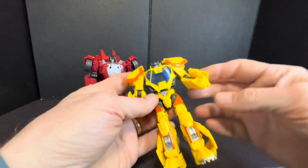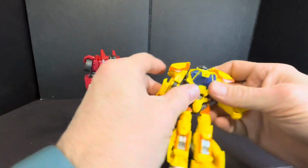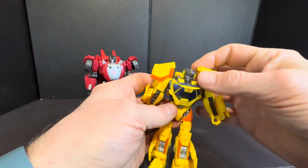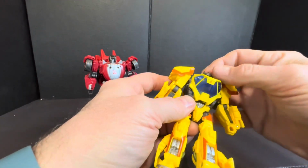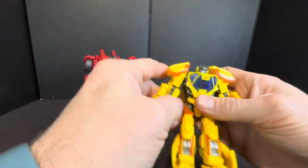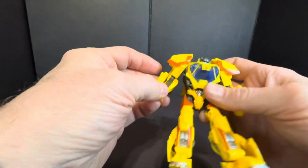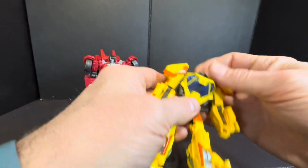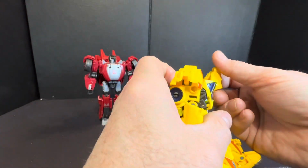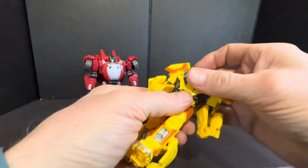Okay, let's start with the head. It does what it's supposed to do. It's got a very G1-ish, Cybertronian type head. Because of the shoulder pads, he can only do that, which is, I'm not expecting a lot from Sideswipe. Less than 90 degrees at the elbows. He does got waist articulation, very nice.